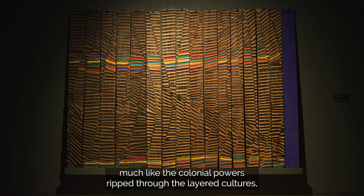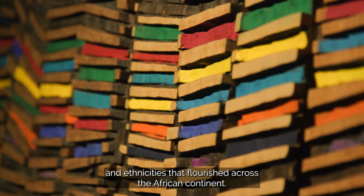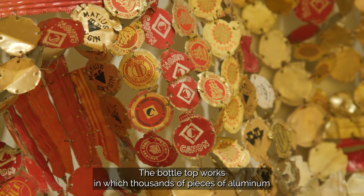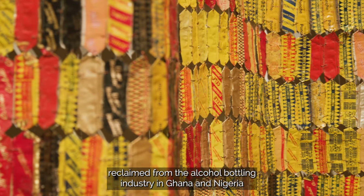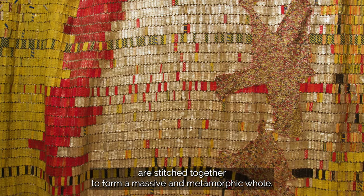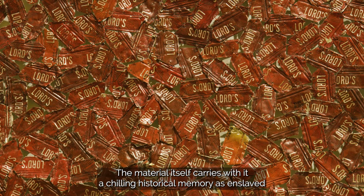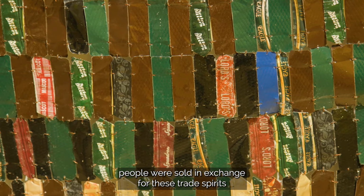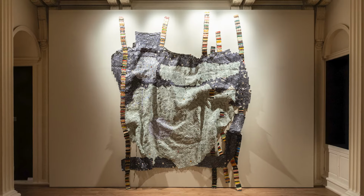Much like the colonial powers ripped through the layered cultures, communities, language groups and ethnicities that flourished across the African continent. The bottle-top works, in which thousands of pieces of aluminium reclaimed from the alcohol bottling industry in Ghana and Nigeria are stitched together to form a massive and metamorphic whole. The material itself carries with it a chilling historical memory, as enslaved people were sold in exchange for these trade spirits, which flooded into Africa during the 15th century.